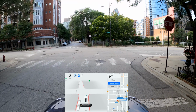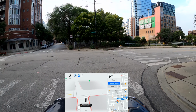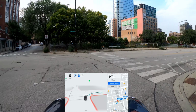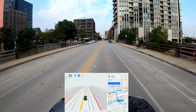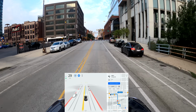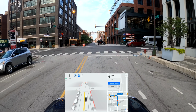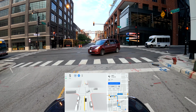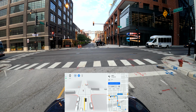So, okay, we're making a right turn here at the stop. It's clear on the left. Oh wow, it's clear on the left, and the car is going for it. Really confident. So I actually like that. I want to call it clear to go. It's kind of a boost. Whenever there's no cars and the car's confident that it can go, it just really goes for it.